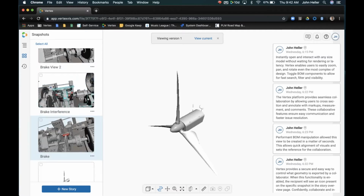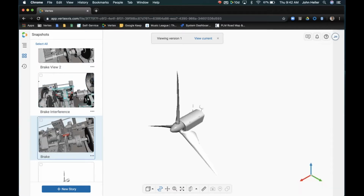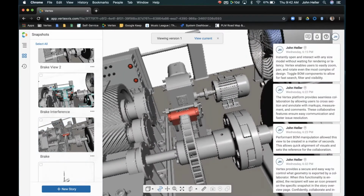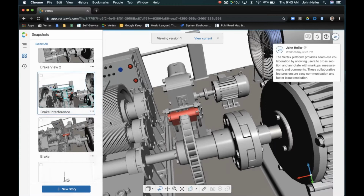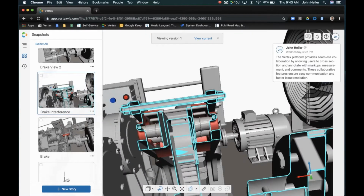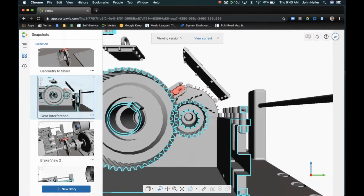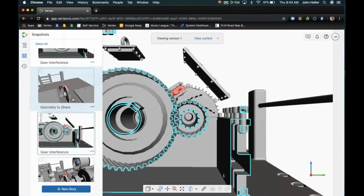And so what I'd like to highlight here is we've now noticed some issues where our brake disc is a little bit larger. As you can see, some interference here where my cursor is with the brake pad assembly. We've also been able to take some views of it, showing a cross-section view to show exactly where and how much the interference is occurring here, as well as taking now a snapshot and also showing them where our gears are overlapping due to some increased sizing. And I need to get this out to my suppliers so they can review these issues and fix it.